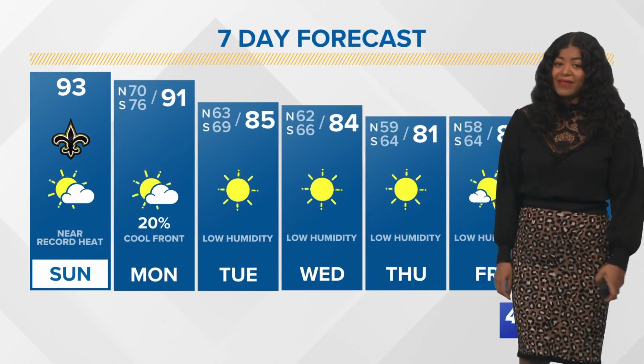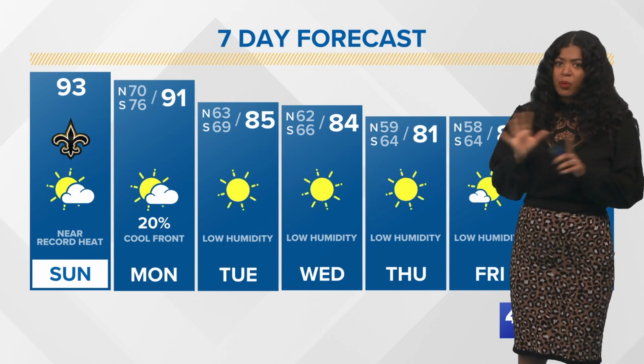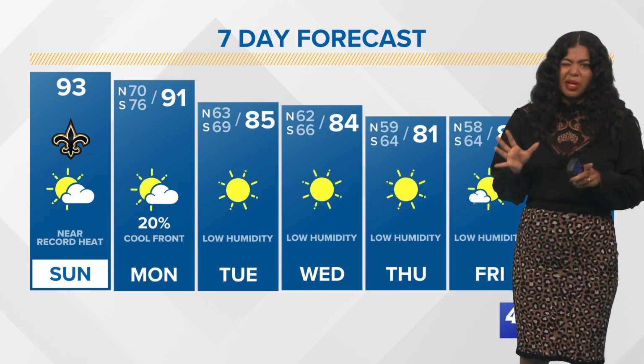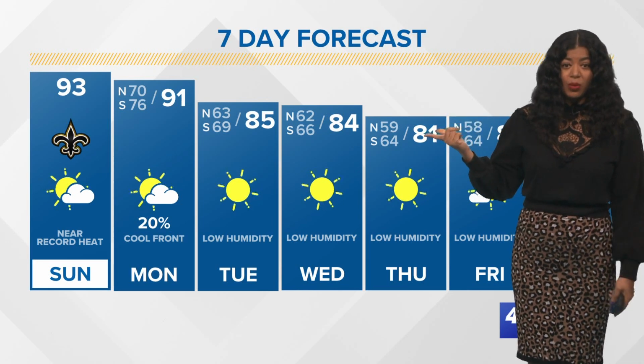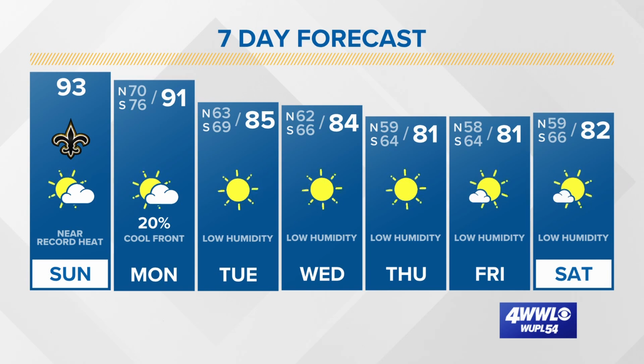So here's a look at your 7-day. Near record heat today, 93. Cold front moves through tomorrow. We won't feel the effects tomorrow. Probably a break in the humidity slightly, but still 91. And then we're looking at that beautiful fall weather for the rest of the work week.